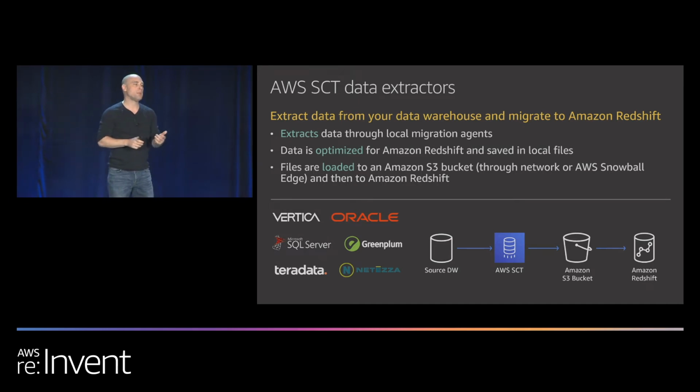It can also drop the data locally, and what some customers will do is order up, for example, a Snowball Edge. If they have a lot of data, like 50 plus terabytes, they'll extract that data, drop it on a Snowball, and send that Snowball to AWS. We'll drop the data in S3, and then you can continue loading that data into Redshift. You can see some of the databases or traditional data warehouses that SCT supports there.